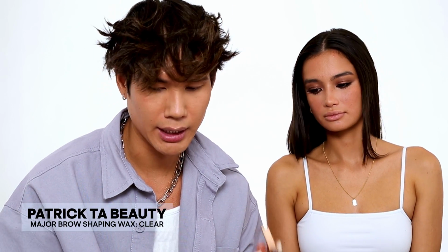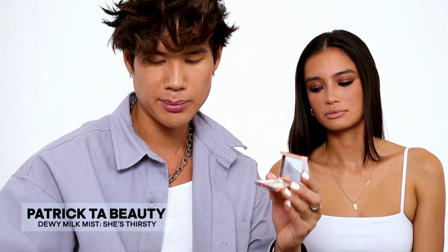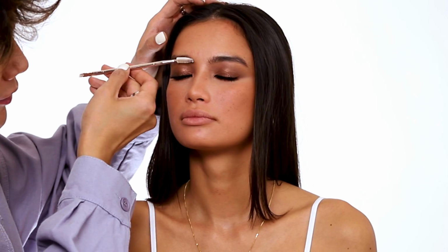All right, so now I'm gonna finish off the eyebrows. I'm using the Major Brow Shaping Wax. What you wanna do is activate the product by spraying a little bit of setting spray, or I'm using my Dewy Milk Mist. And then just activate the product, to give Kelsey that really fluffy, laminated, pushed up brow. For Kelsey's eyebrows, I don't want to fill them in too much, but you always want to make sure that they are dry. So I'm gonna spray her, give her a little bit of wind.